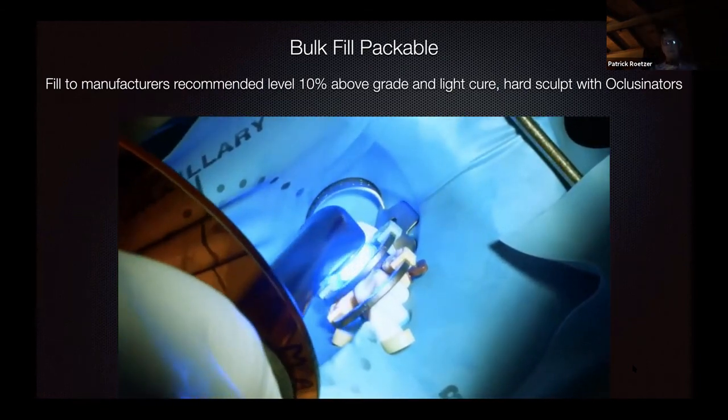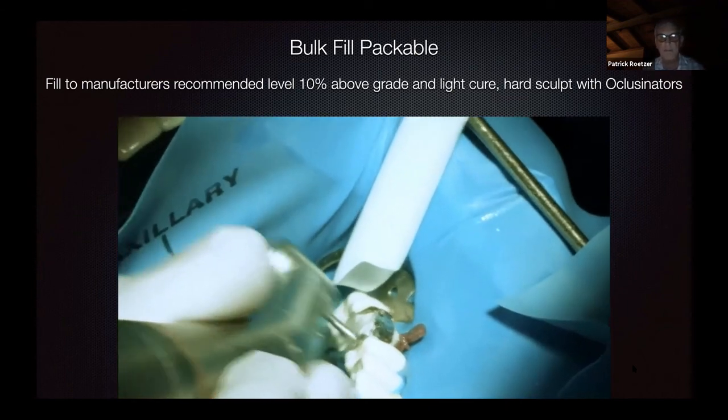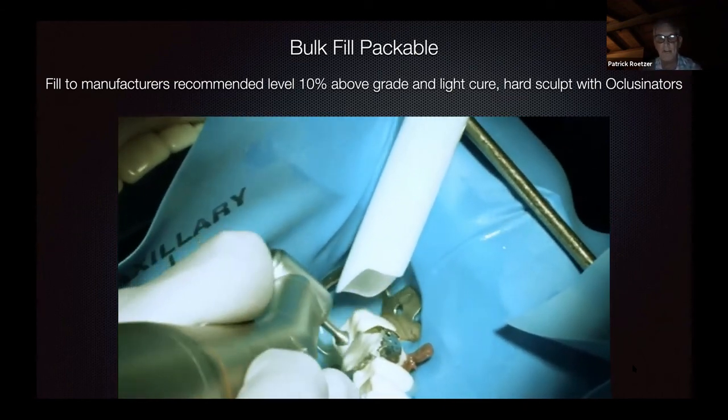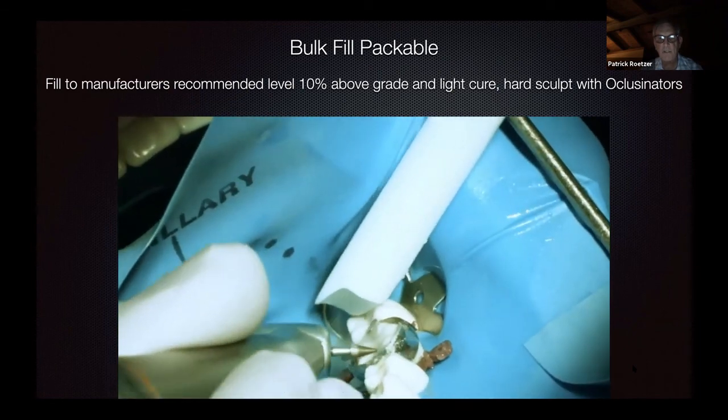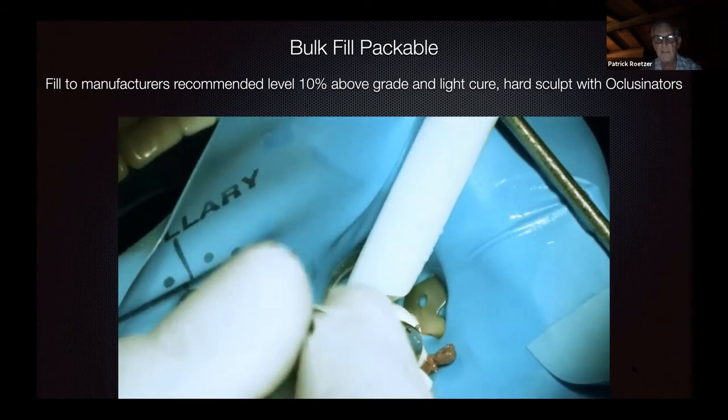I'm not even going to bother putting indents in there because here I go again, my 50 micron, that's Fill-Tech Supreme. You can see how fast that cuts. Lots of water with this. You have to use lots of water.